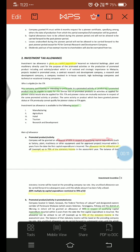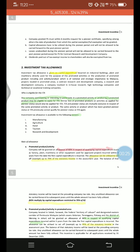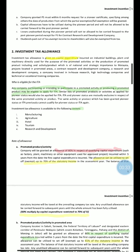Sorry, I have to continue our lectures on the second topic from topic 5. It's about our investment tax allowance. So you have to kindly refer to your notes. If you refer to the notes that I gave you, you should turn to page 5, whereby you can see the investment tax allowance.